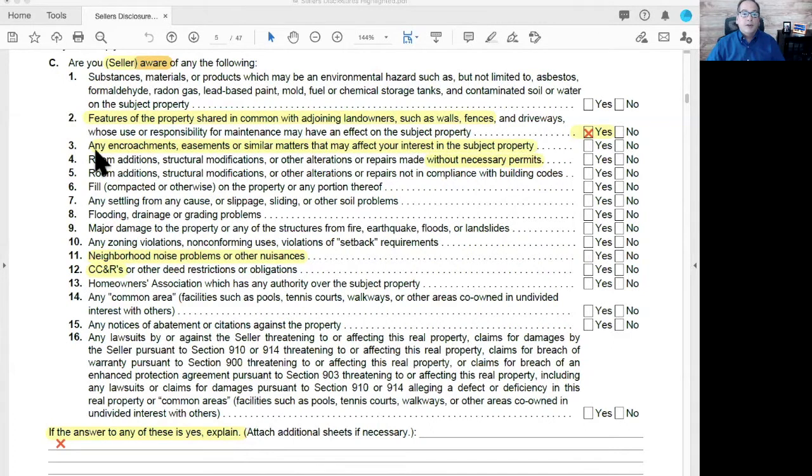Now, this is an important one here. Any encroachments, easements, or similar matters that affect the interests of the property. Some sellers don't know if there's an easement or an encroachment, but that information is usually found in the preliminary title report, which comes from the title company, which gets ordered right when we open escrow. So I'm going to try and send you that information ahead of time so you know how to answer these questions correctly. But this is a pretty important one, encroachments and easements. So make sure you look for that one. It's either a yes or maybe a no. Any modifications or additions made without necessary permits. The other ones you can read.